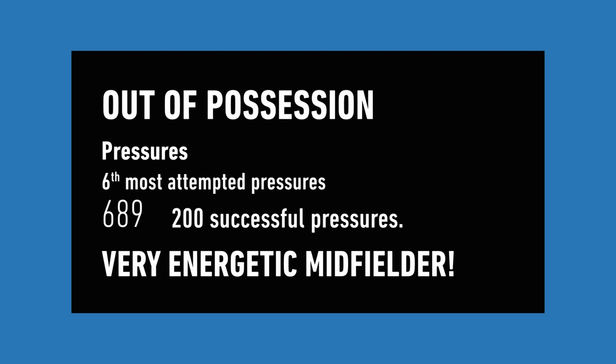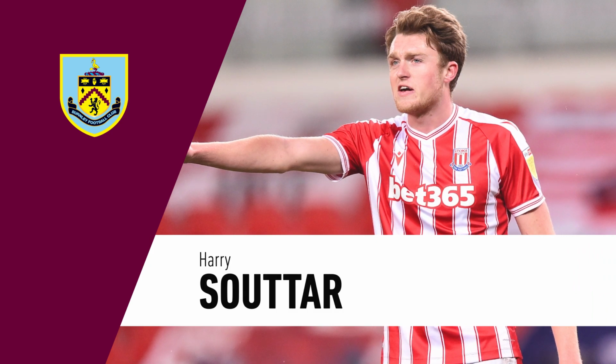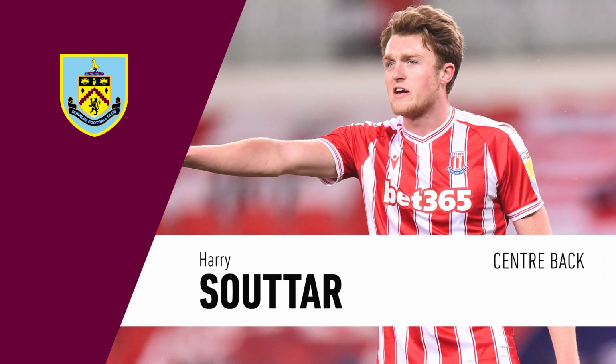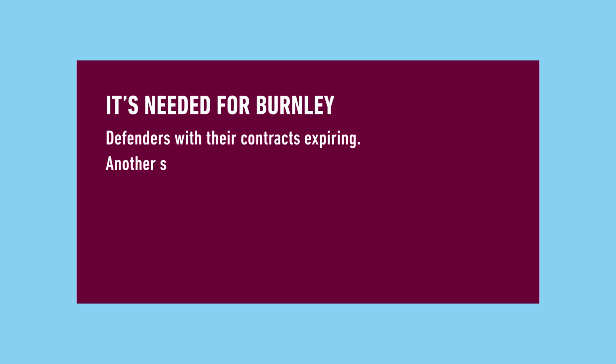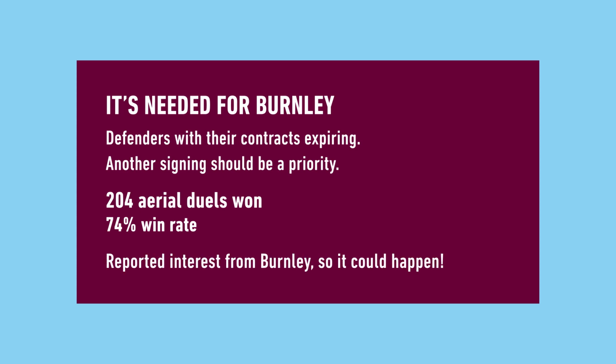With Burnley, well, they've got reported interest in both of Stoke City's centre-backs, so I've gone with Harry Souttar. He really is the typical Burnley signing, getting a top defender from the Championship. But it's not a bad thing to strengthen up at the back, and this is what Burnley need. There's quite a few defenders at the club with just a year on their contract, so signing another would be really good. Harry won 204 aerial duels with a fantastic win rate of 74%, so he would be a great addition at the back. They do need to freshen things up, and with reported interest anyway, this is a signing I could see happening.